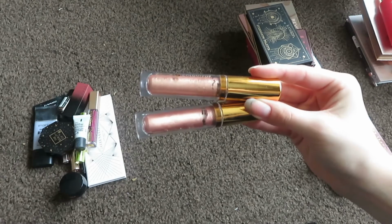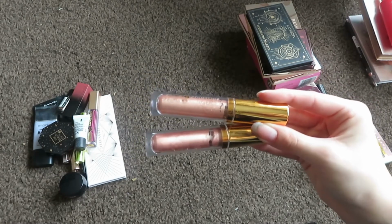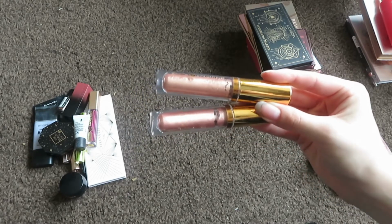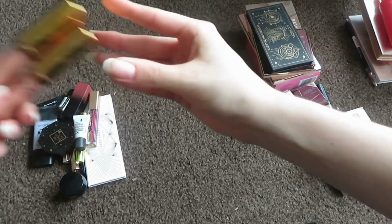Okay, so next up we have these two Zoella x Colourpop shimmery liquid eyeshadows. So I got these, I think, in early 2019 with the Zoella x Colourpop stuff. So these will have to go, and honestly I didn't use them as much as I expected to. I used the palette more. But yeah, these will have expired, so they will be going.